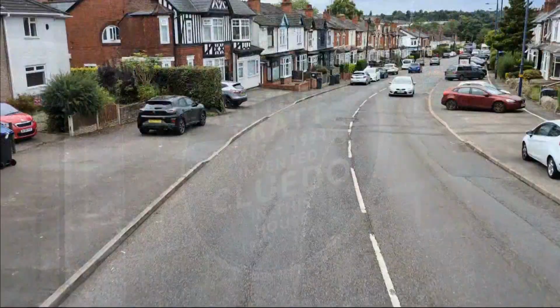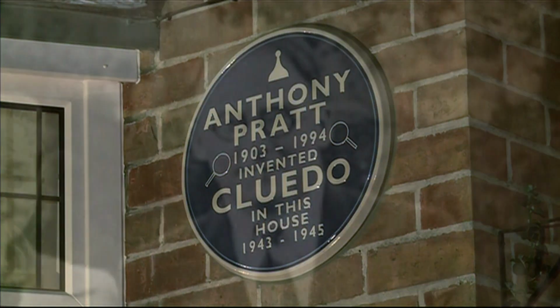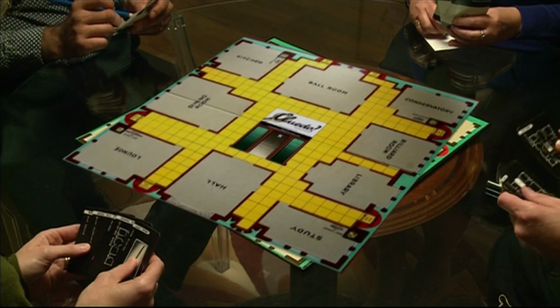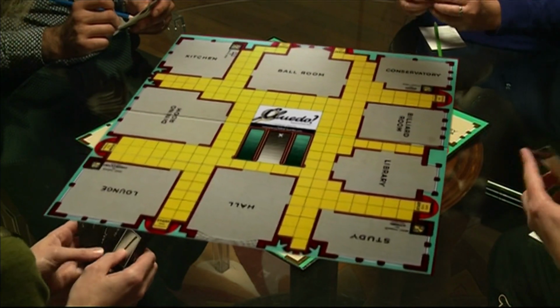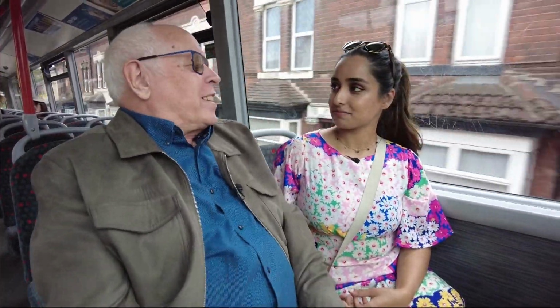We're coming to Stanley Road. You'd see a plaque on the wall, and that was the house where Anthony Pratt lived. Who was Anthony Pratt? He invented Cluedo. No, I didn't know that. I love that. Well, why don't we enjoy the rest of the route and the lovely views together? That's great. Thanks ever so much for meeting with me. Lovely. Thank you so much indeed. Okay.